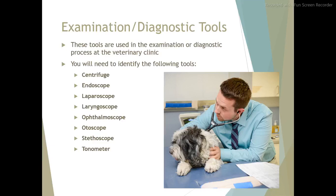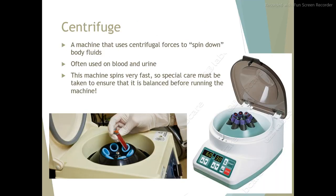Endoscope, laparoscope, laryngoscope, ophthalmoscope, otoscope, stethoscope, tonometer.